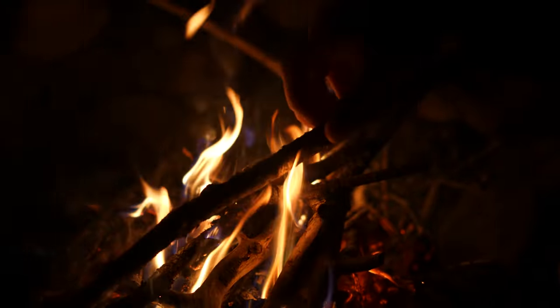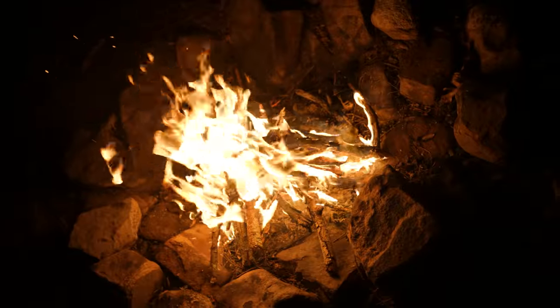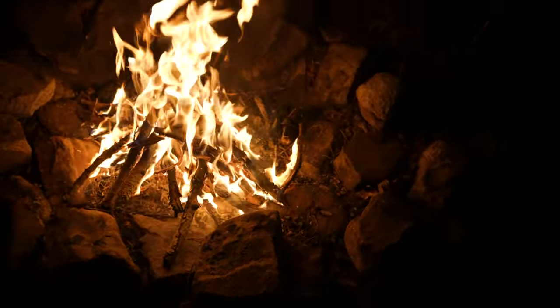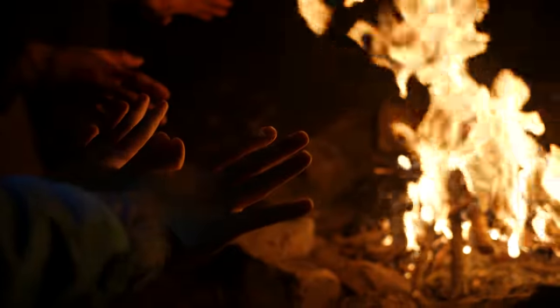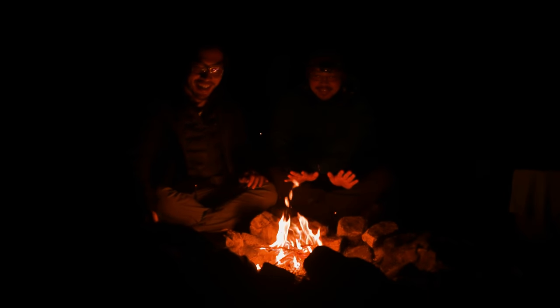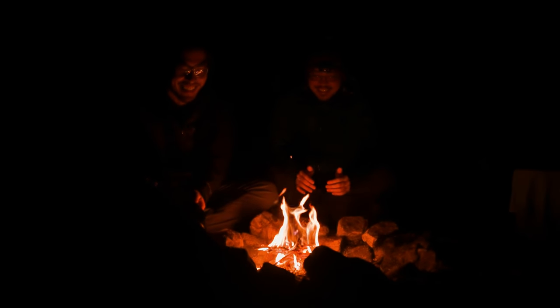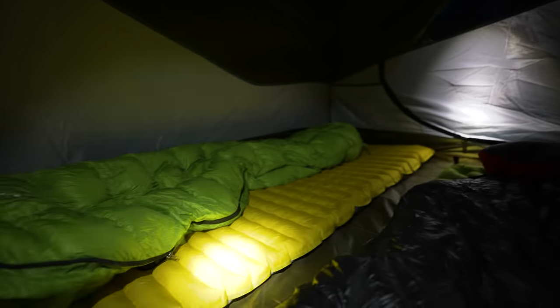After dinner, we added some more wood to the fire and enjoyed its warmth. Spending time around a campfire was the perfect way to cap off the day before a cozy night of sleep. Oh yeah. Oh, I've been waiting for this all day. It's gonna be good times tonight, my friend.